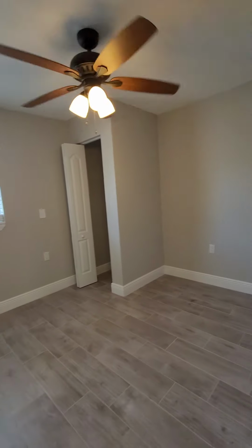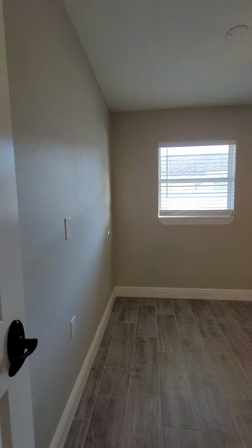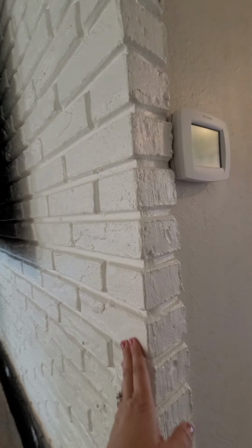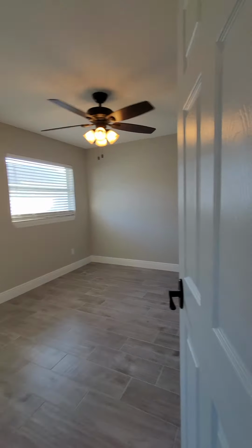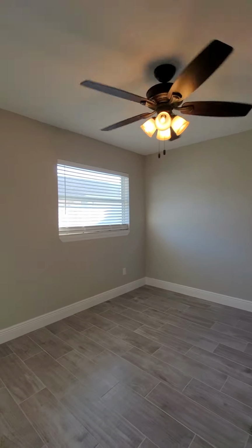So you've got bedroom, first guest room over here. This is not super big. I'd say it's probably 10 by 11. And then you go down here towards the hallway. This is like an exposed brick wall. And they painted it white. Okay, then you have, let's see, another bedroom over here. This one's a tad bit bigger. This is probably 11 by 12, something like that. Just a regular size closet.